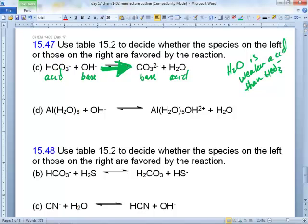The next one. He doesn't have an answer down there. Well, you can change the rule to what you want to follow. I just always approach it the same way. I always go by the acid.